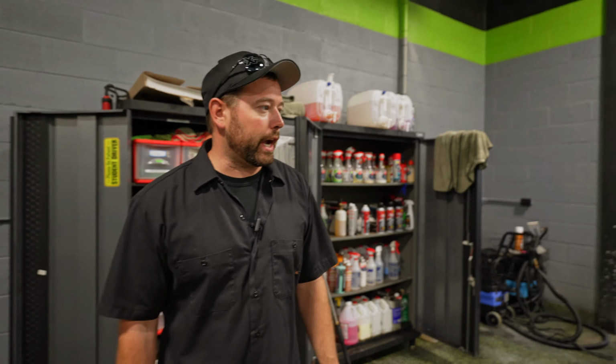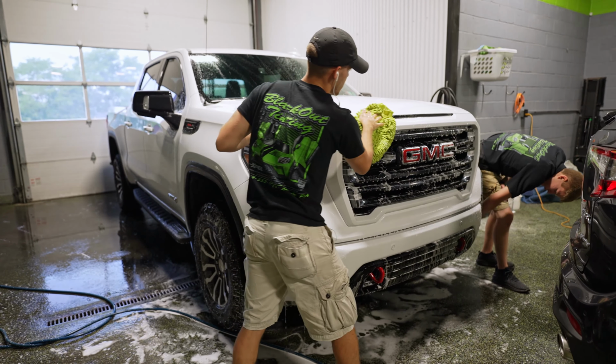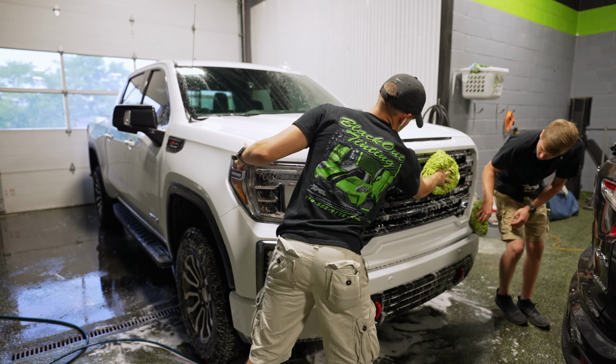And we've got some paint protection guys prepping a GMC Sierra AT4. This one's getting the full front end package. All of the white parts that you see on the hood, the fenders, the front bumper, the mirrors, and the grills, as well as the piano black pieces, are all getting protected with XPEL.